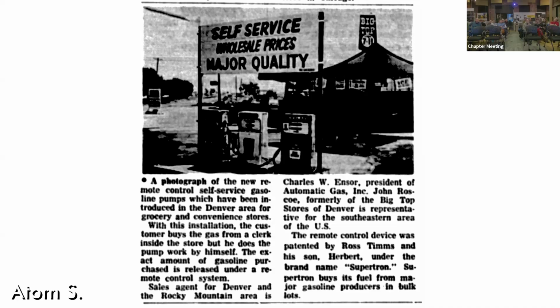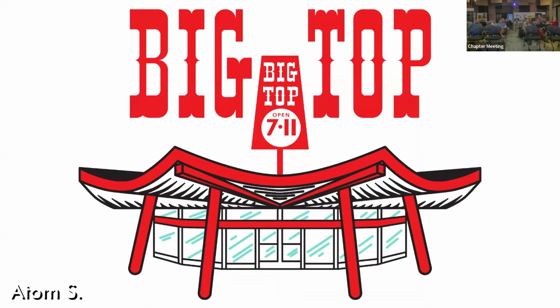Oh, wow. That's interesting. Didn't know that. Phenomenal name. Supertron. Does that have any relation to Casey's? I don't think so. But this is the dawn of self-serve gasoline. And you get wholesale prices because of that. And you can see six states.